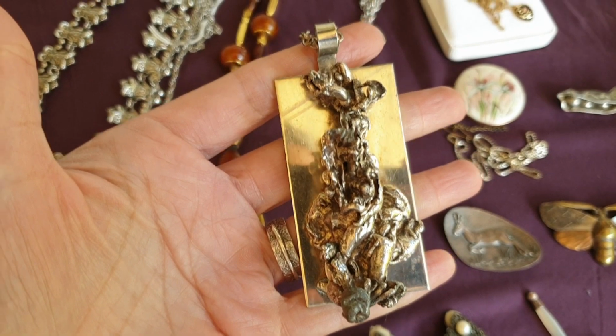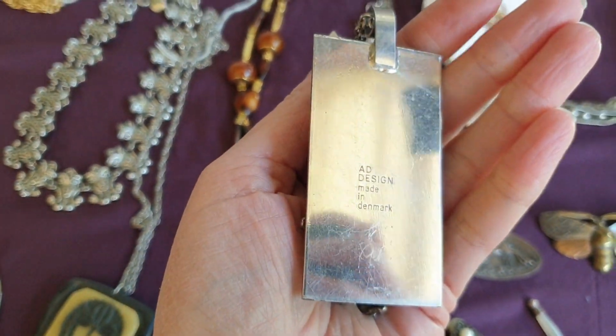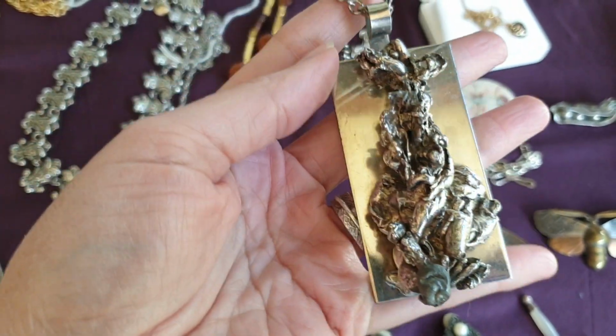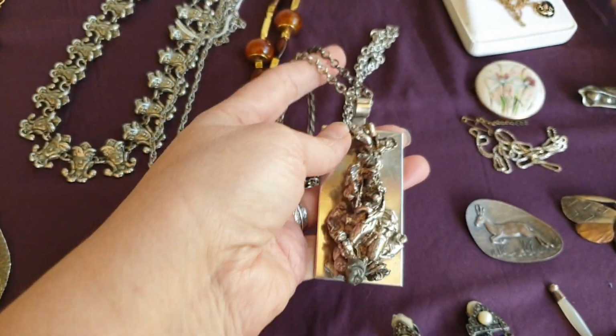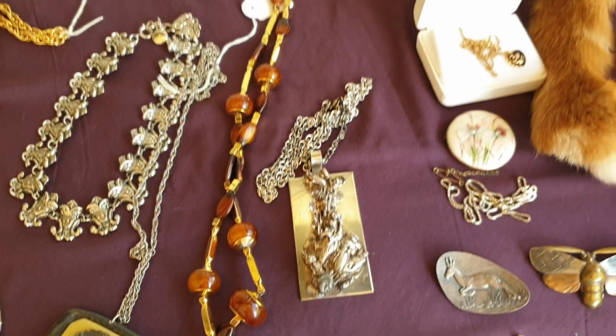This piece here is really unusual. It's signed AD Design, made in Denmark. Again, I haven't researched that, but it's just got this sort of avant-garde collection of, I don't know what that is, on the top of it, and it's on a really big chain. So I'll do some more research into that.